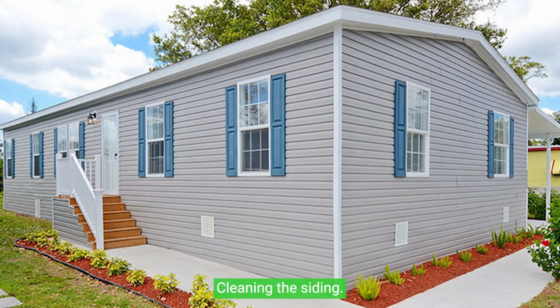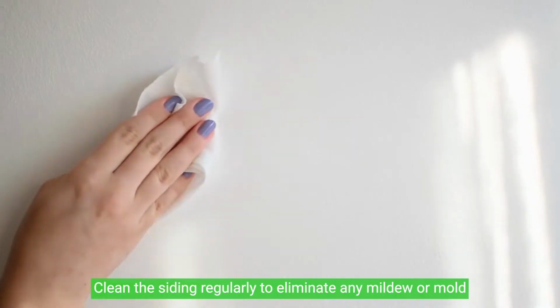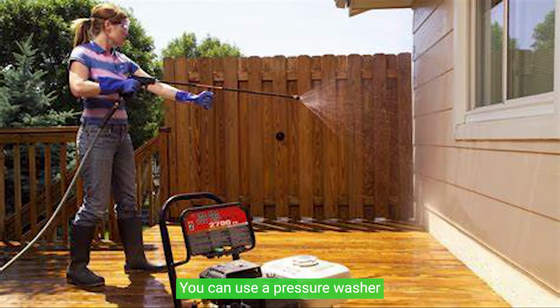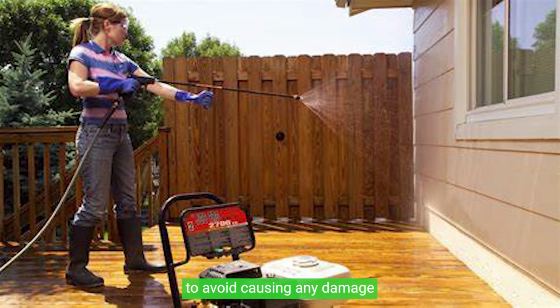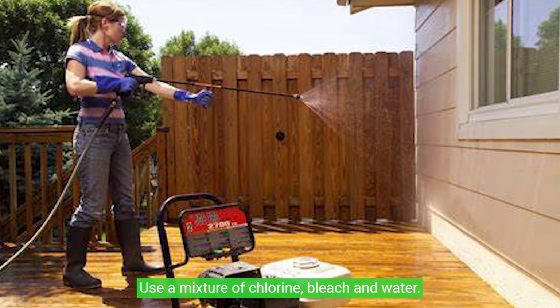Cleaning the siding. Now that you've looked at the floor and the roof, turn to the walls. Clean the siding regularly to eliminate any mildew or mold that may grow in damp conditions. You can use a pressure washer if you're careful to avoid causing any damage, and if the mildew is stubborn, use a mixture of chlorine bleach and water.